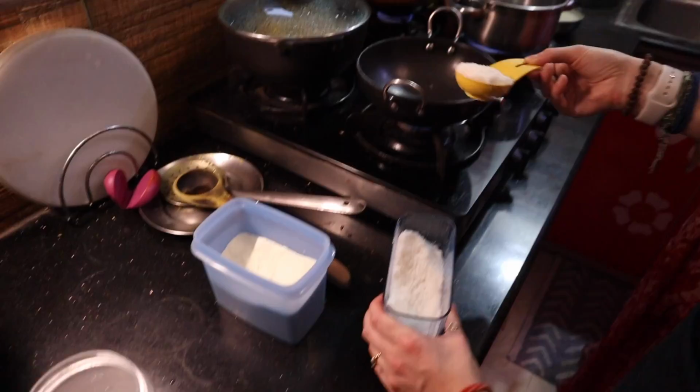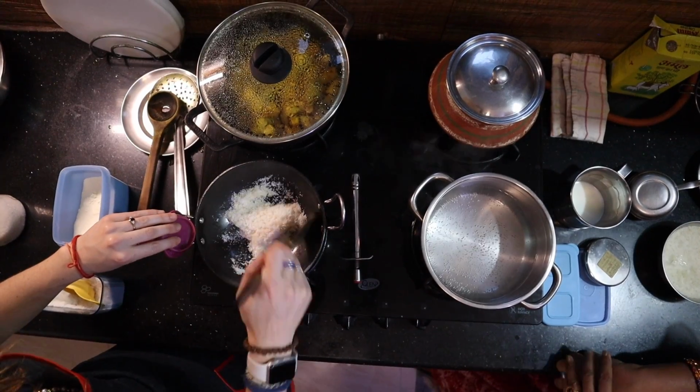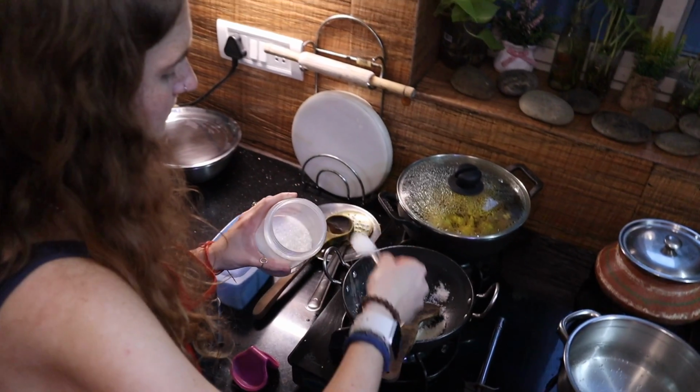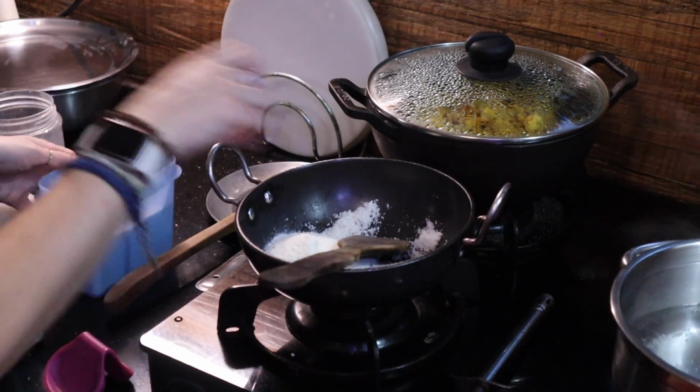So we've got the water boiling for the rice, and we're gonna start making dessert, which is coconut balls, and I'm very excited. We first added ghee to our pan, and once it was melted, added coconut. Once it was roasted, we added milk and stirred until the consistency changed, then added sugar. Once it became thicker, we added powdered milk and left it to cool.